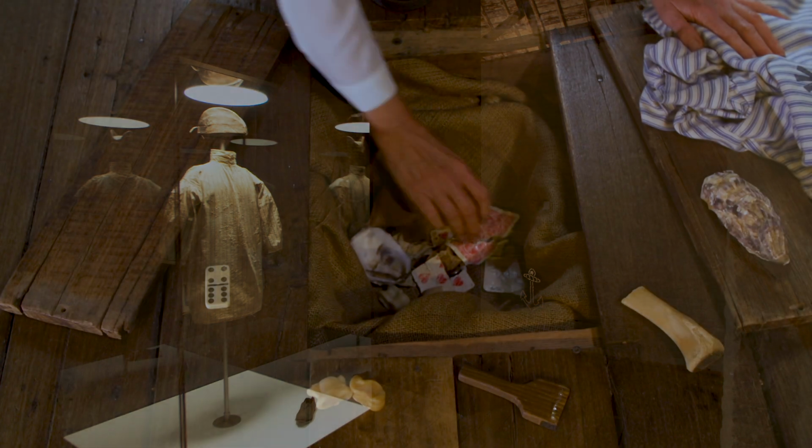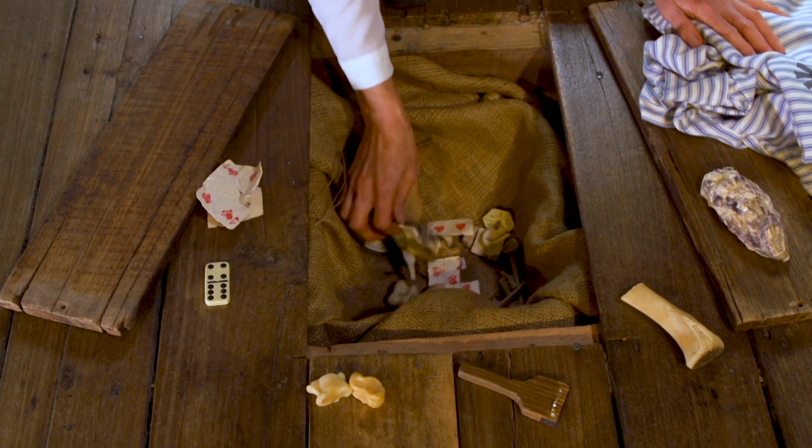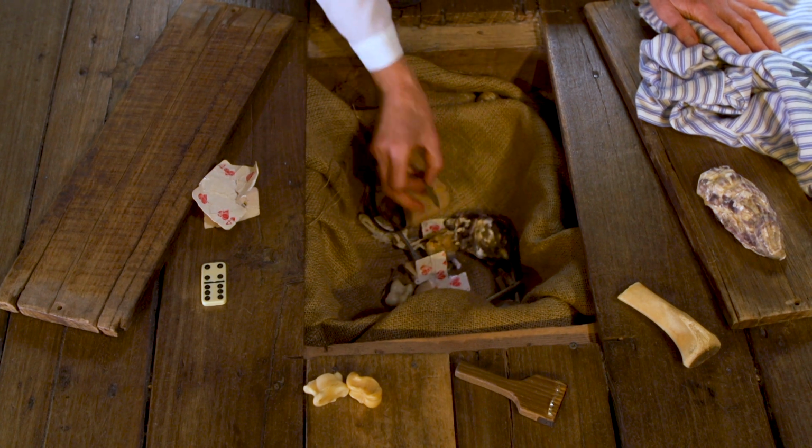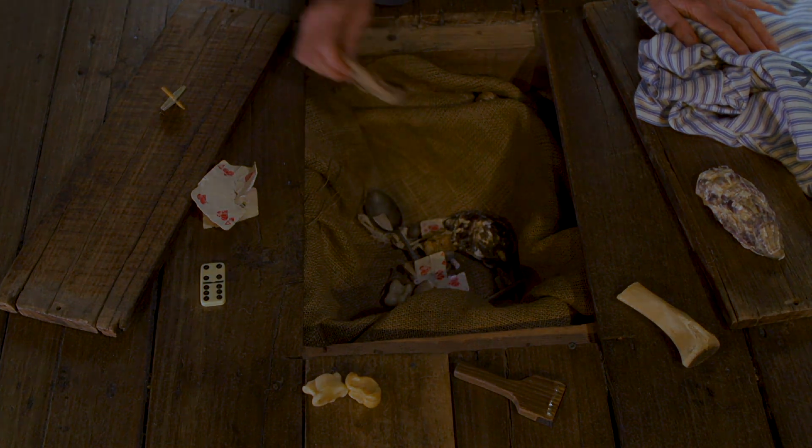The original objects we found under the floorboards are very precious, and so they're locked away in safe display cases. These are not primary sources. They're replicas, made more recently and based on the original primary sources.